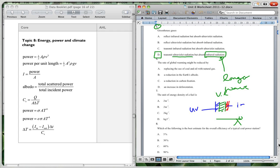So what happens is that incoming energy often comes from the sun, comes in that form over there. It gets absorbed by the earth and then gets re-radiated in the form of infrared radiation. And this is what is absorbed by water vapor and so forth to form the greenhouse effect.